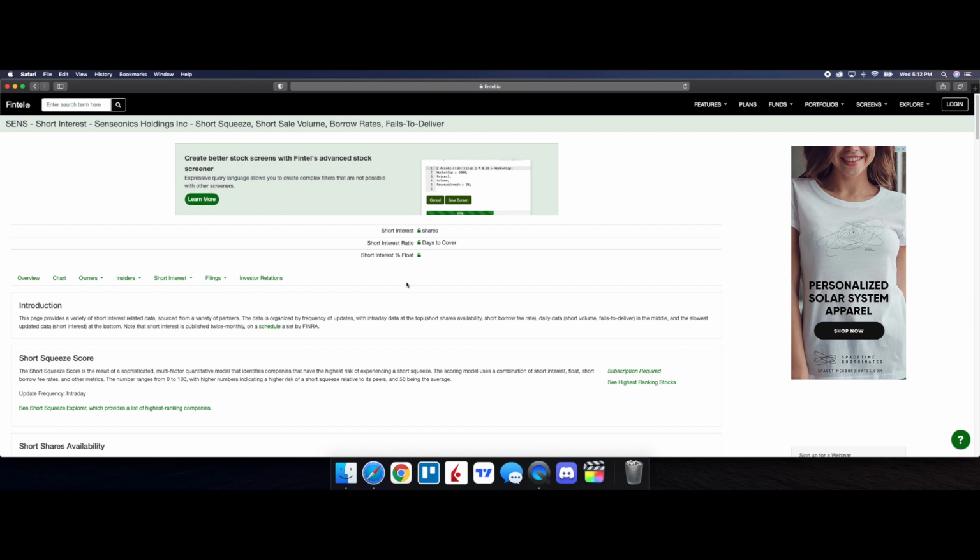So Senseonics continues to have short squeeze potential. So we have continued volume coming into the stock and there's a lot of buying up of shares. We could see more moves in price action. And then, like many of you, I want to see that $4 range coming real soon.